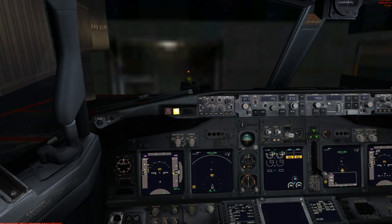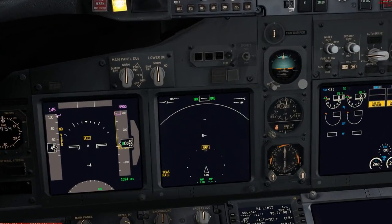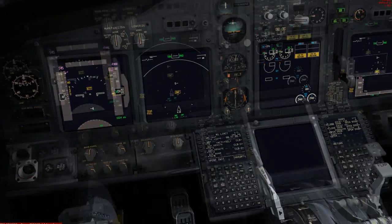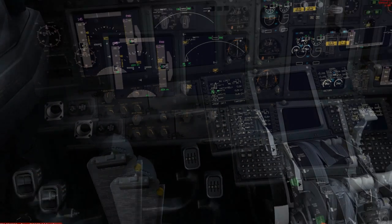Okay, we've got Charlie. So 16 left and right for arrivals and departures. We have visibility 10 kilometers or more. Few at 2,000, scattered at 2,800. Temperature 20. QNH 1024, and we have set that. So let's go and head over to ground, and that starts with clearance, 121.7.